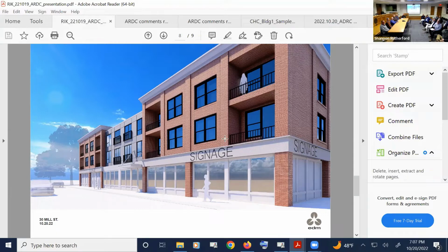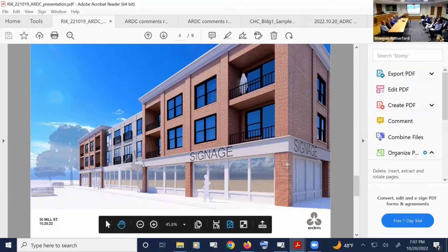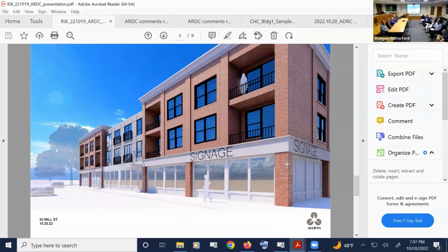This is Mill Street, and we're doing a setback in the center, putting that mass back and treating it with an alternate material.